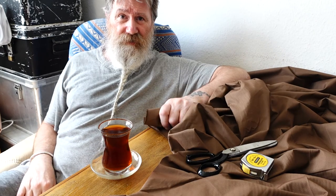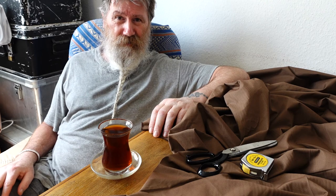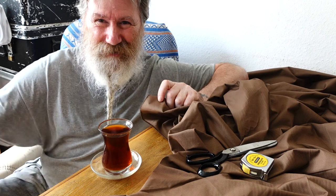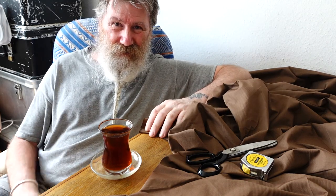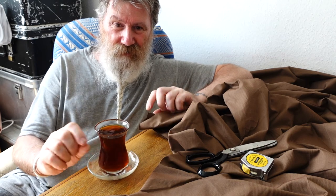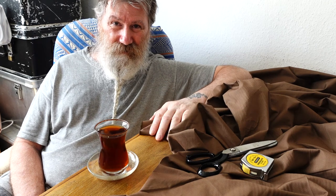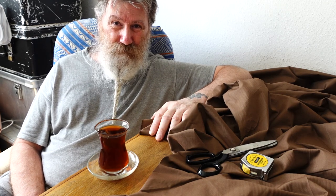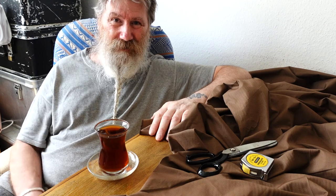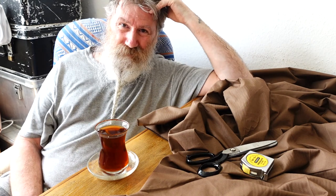Maybe one or the other of you wonders how I know so much about this. I have to explain a bit while having my tea. Actually, it's still hot. I used to work as a trimmer, making Land Rover canvas tops, like the old soft tops for the old Land Rover.